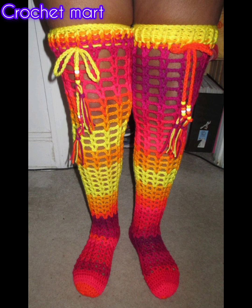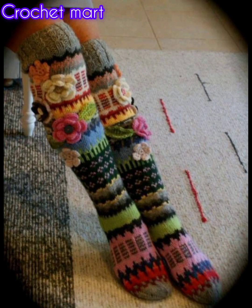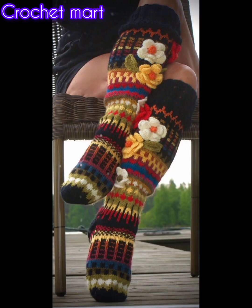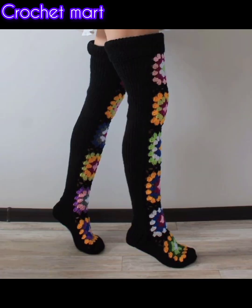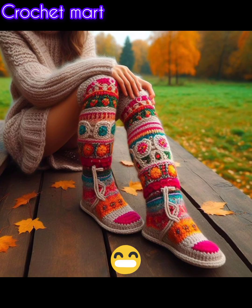Easy to adjust. You can crochet leg warmers to any size, ensuring a perfect fit for different body types or preferences. Budget friendly. Yarn is often inexpensive and crocheting your own leg warmers can save you money compared to buying mass-produced alternatives.